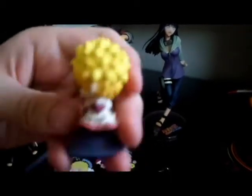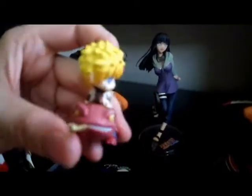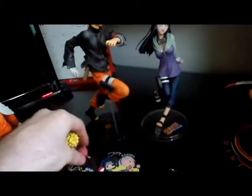So today I'm going to be doing the one on figures and keychains. I want to show you guys what I got here in Korea. Naruto as Hokage. You can see this is Gamabunta. And this is a small figure I got in one of those random boxes you get. But that's a pretty cool one, a small figure that I own.